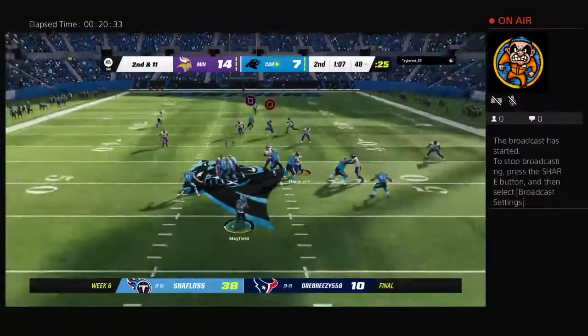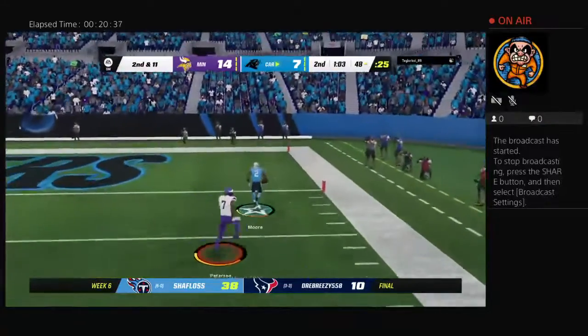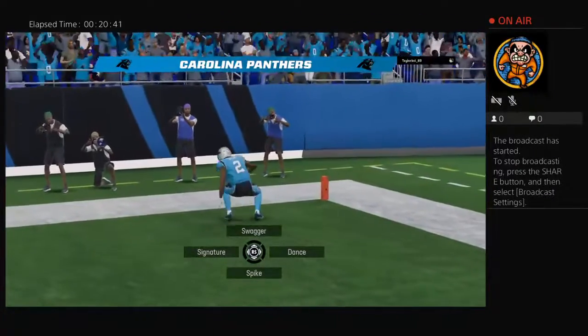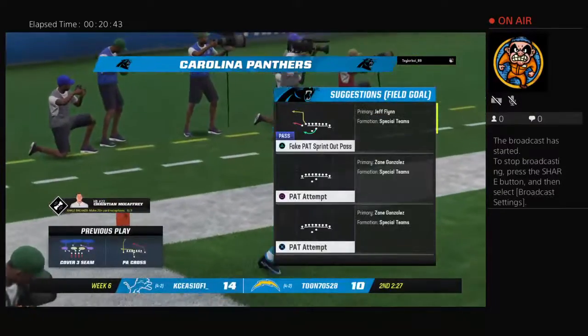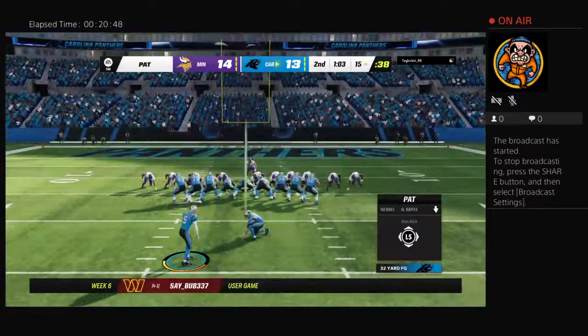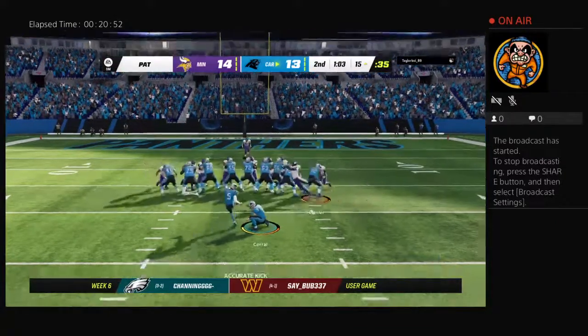Mayfield off the play fake. He's going to look deep for more. And he's got it inside the 10. Touchdown, Carolina. DJ Moore, 48 yards. And the Panthers are an extra point away now from tying this ball game.